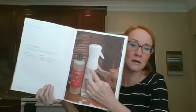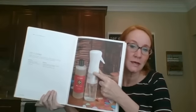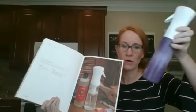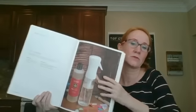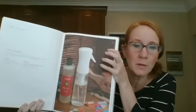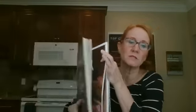This is really cool because this book is really old. And there's this picture of this spray bottle, and doTERRA didn't come out with this spray bottle until a year ago, and this book is like 5 years old. How crazy is that? This is a book I'm reading from, and you can't buy this book anymore. This is from 2015, 4 years old. I'm going to post the recipe at the top when I'm done. I've got some other recipes for kids. Just lost my page.